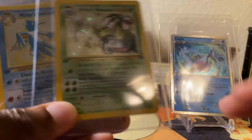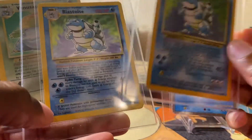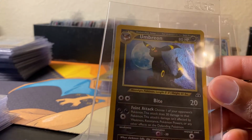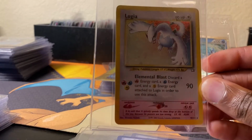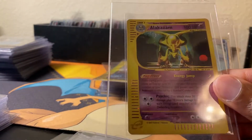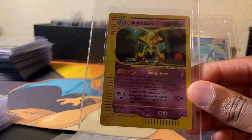First edition Dark Blastoise, first edition Erika's Venusaur, Misty's Psyduck, and then some good old Blastoise, Venusaur, Legendary Collection, Charizard base set 2, E3 Pikachu, Umbreon, Great Art, Espeon, and of course you gotta have one of these. Those are all fairly decent condition, and then we get into some of the ones that I don't really collect, but I know there's a lot of Gen 3 collectors out there.